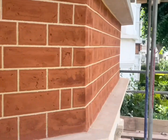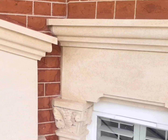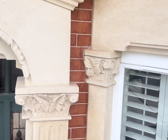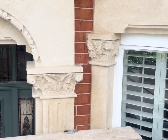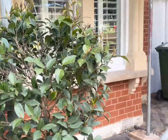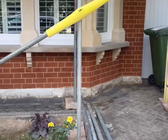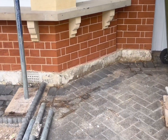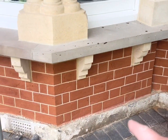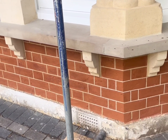So downstairs, the customer's having a new driveway started on Monday, and then what we're going to do once the driveway's been done is we're going to come back and put a plinth on the base of the property for him. So I'll show you what that is. So we're going to put a new plinth on the base of this property here. So we'll take all of this old cement plinth off, put a nice new lime plinth with some nice new period air vents on there.